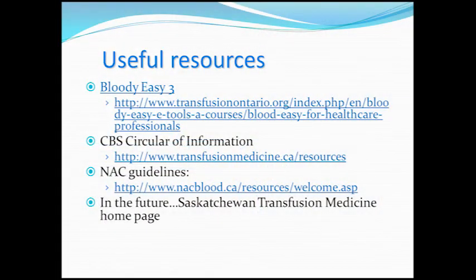So here are some resources. I think Blood Easy 3 is a phenomenal resource. It was developed by the Ontario Blood Conservation Group, and it is really one of the best resources for transfusion, even internationally. If you want a lot of detail, the CBS Circular of Information goes into great depth describing the products. The National Advisory Committee on Blood and Blood Products provides a number of guidelines on things such as IVIG, prothrombin complex concentrates, and other products that are available.